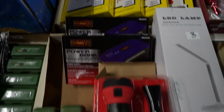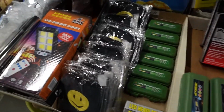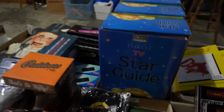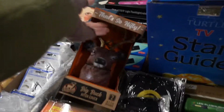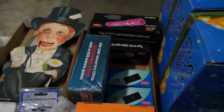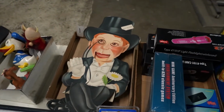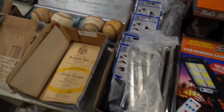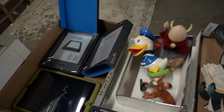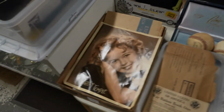Got some new, sort of made in China type things. Flashlights. There's a trailer hitch in the shape of a deer. Neat store display, Charlie McCarthy's. Those are old school. There's a nice brand new Kindle in the box, and an iPad with kind of a neat avocado case. Vintage. Avocados all the way.